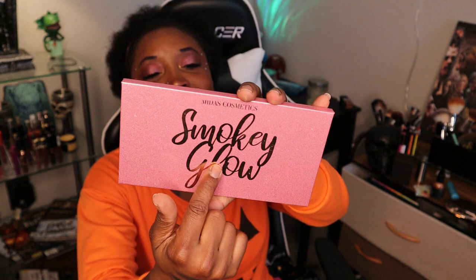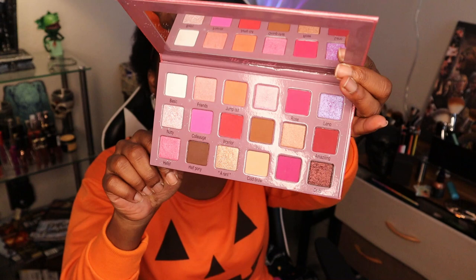Let me just check one drawer to make sure before I go. Well, slap my face and call me a pumpkin because I found two more. This is the Midas Cosmetics and Smoky Glow collaboration. This was, I mean, impossible for people to get a hold of at some point.